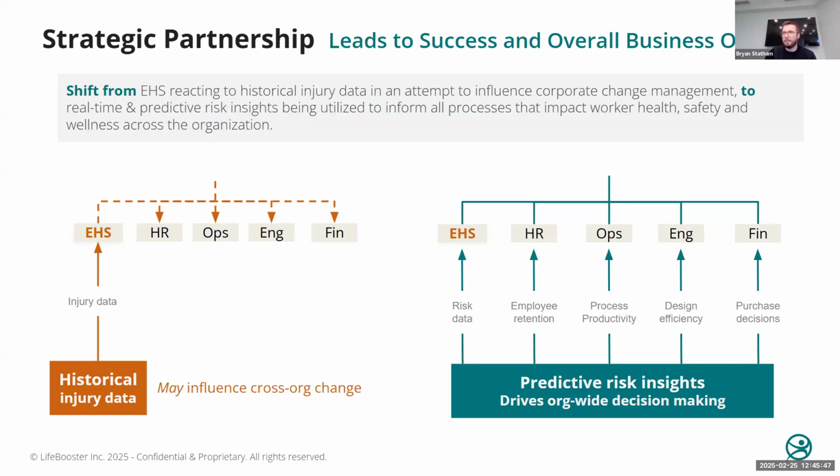With some of the examples here, operations and production, you can get optimized workflows, reduced downtime, better equipment and workstation design. In human resources and occupational health, you can get proactive injury prevention, stronger employee engagement and retention, and smarter return to work programs. With engineering and maintenance, safer equipment and tool design and purchasing, predictive maintenance, compliance and risk reduction. Finance, you have cost reduction from injury prevention, insurance premium optimization, measurable ROI, again, better purchasing decisions.